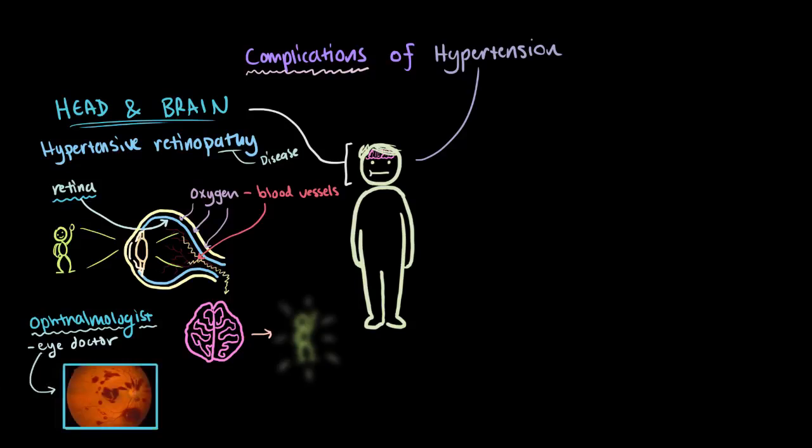And this is a pretty typical image of your retina. And if hypertensive retinopathy is present, they'll often be able to see this leakage of blood in these pictures due to weakened blood vessels.